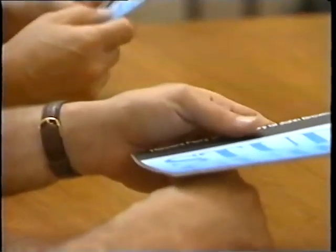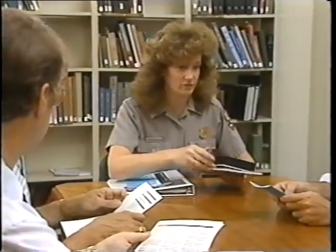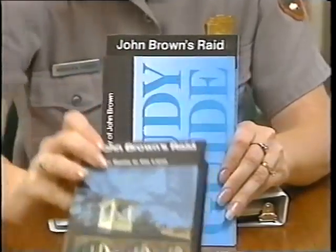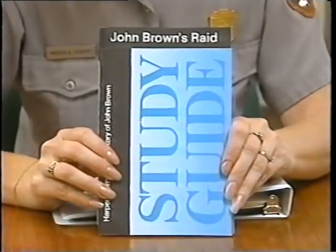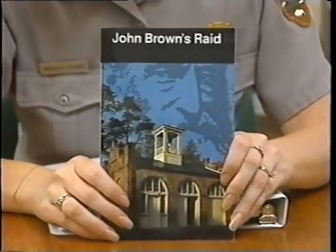Thanks for coming down. I'd like to pass these out. If you all could just take a look at these new study guides. It's a finished product. Yeah, this is a finished product, exactly. Okay, you all have in your hands this copy of the study guide, but the packet itself consists of these three items: the film on John Brown, To Do Battle in the Land, the study guide that you are taking a look at now, and also the publication on John Brown's raid.